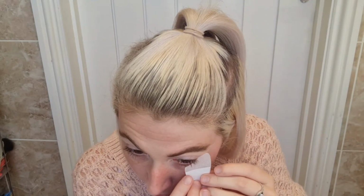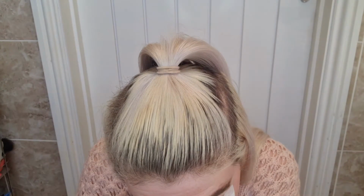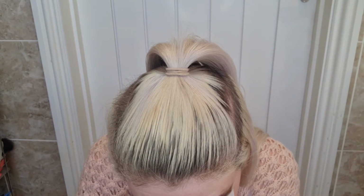So what I'm going to do is stick on my little pads. I only want a small wing. I don't want a huge wing, because I'm not going full glam, if you know what I mean. I'm going for a soft glam look. With these, you can judge them by how far you put them across your eye, and then there you go, they are in place.